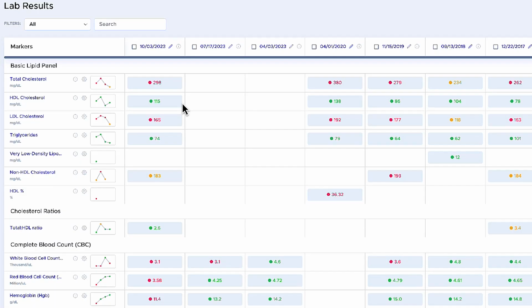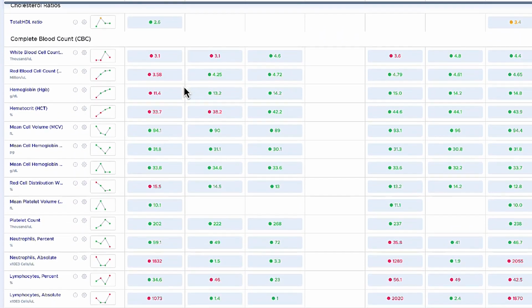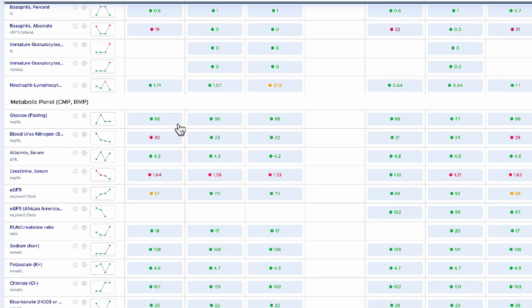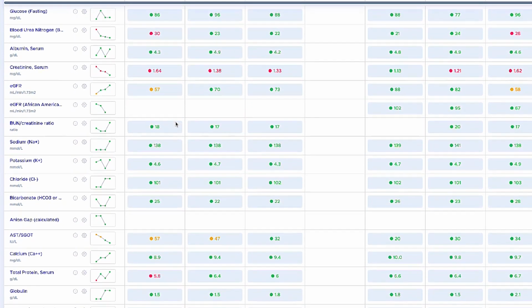So here we are in Heads Up Health. This last draw was on October 3rd, and let's scroll down here and look at some of these markers. You can kind of see all this stuff here. This is behind the scenes of all my blood work. Glucose 86 fasted, so pretty good there. I'm trying to get to the relevant info.